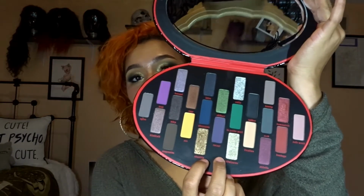Yeah, so I had some finagling to do with these two colors right here, and honestly, once I went in with my fingers, then they worked out beautifully, which I don't know why I didn't think of doing that at first anyways, because that's how I swatched them, and they swatched really well. So fingers work with those shadows.